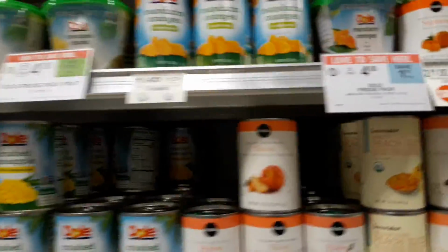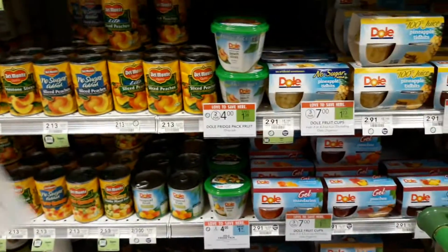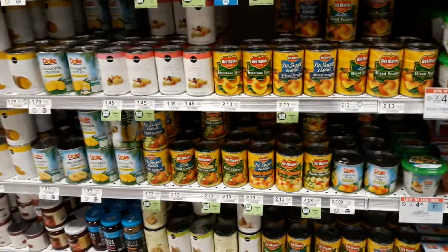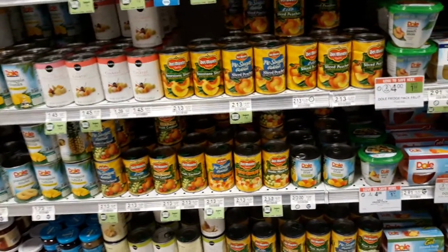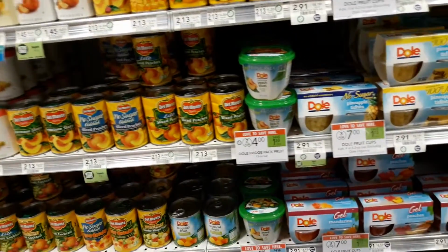They got the mandarin oranges, the pineapple chunks, the mixed fruit, the peach slices. I believe there is a 75 cent off printable coupon still available. I will put the link to it below if it is. If not, there is a $1 off one Checkout 51 rebate.